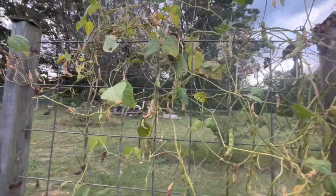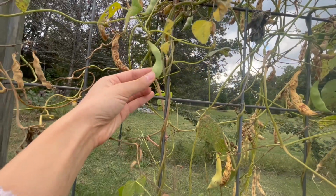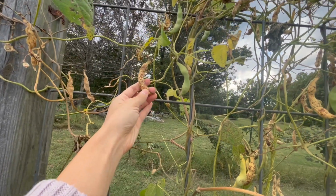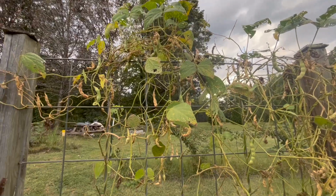So anyway, these guys, a lot of them are dry, and I've harvested maybe a third or a half of these already. Some of the pods are still green, so we're gonna leave these, but any of the ones that are yellowed and are starting to get dry, we're gonna pick those because if I leave them and it rains for 3 days, I do think that those will get moldy. So that's one of the big things I wanted to get today.